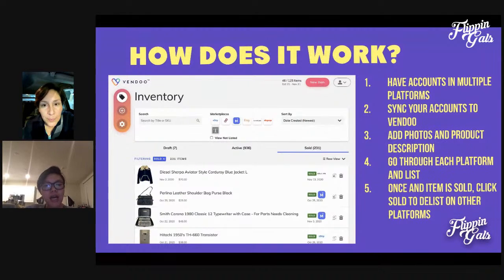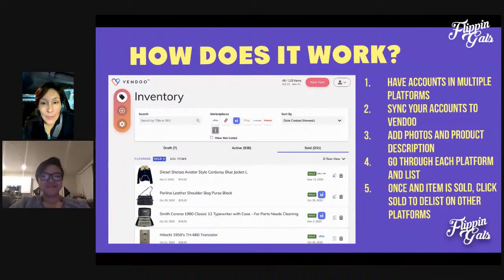Number three, you add your photos and the description. It's the same process as if you're listing on the platform, except you are just on one website. The next thing is, go through each platform and list. And the last thing is, once the item is sold, click sold. All you need to do is click sold, and it'll automatically delist the items on the other platforms. You can't get any more seamless than that. Correct. That's just perfect. And it's also easy.